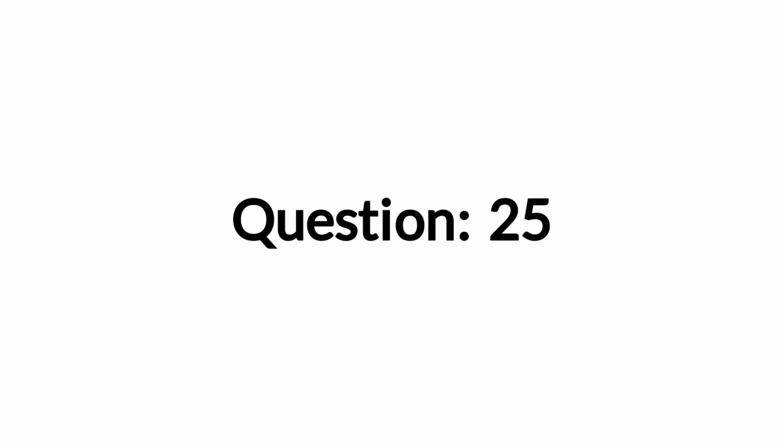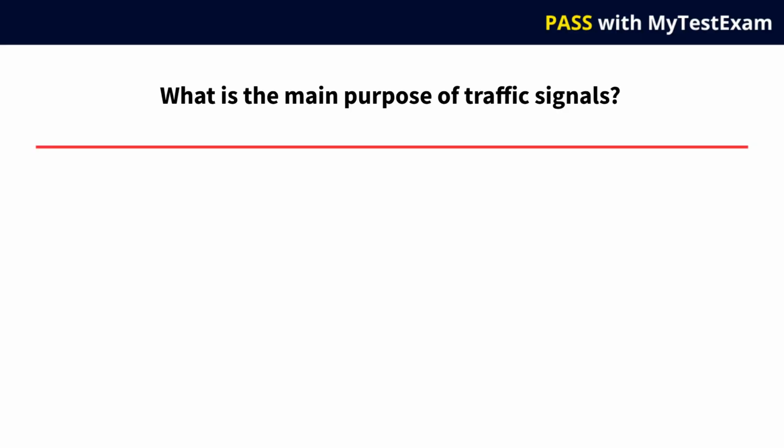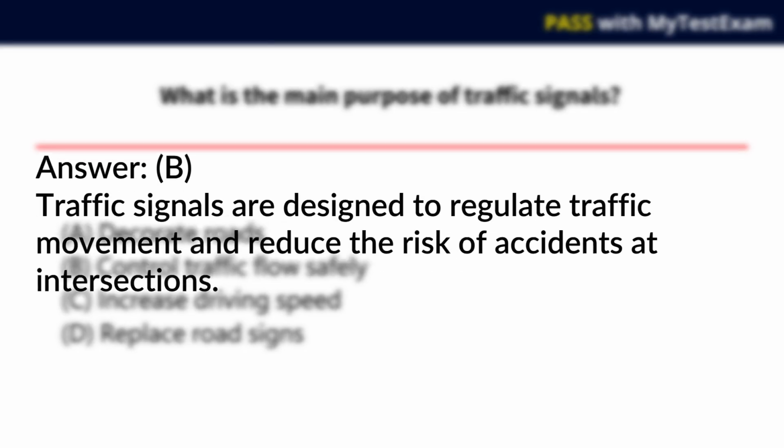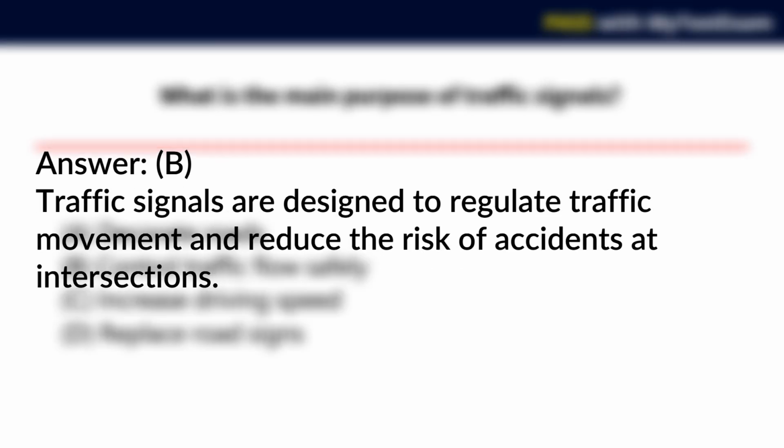Question 25. What is the main purpose of traffic signals? A. Decorate roads. B. Control traffic flow safely. C. Increase driving speed. D. Replace road signs. Answer B. Traffic signals are designed to regulate traffic movement and reduce the risk of accidents at intersections.